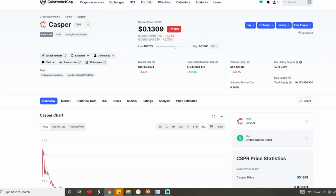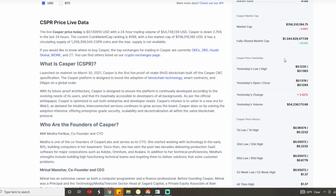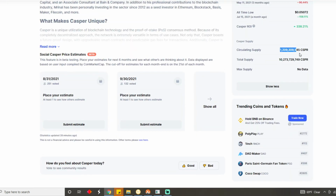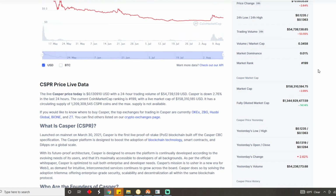Here's Casper Coin. It's a new blockchain. The price is 0.1309. The market cap is 151 million dollars. The circulating supply is 1.2 billion out of 10.2 billion. So a lot of coins have to come into the market, but for the long run, in my opinion, the price is gonna be over $1 easily.